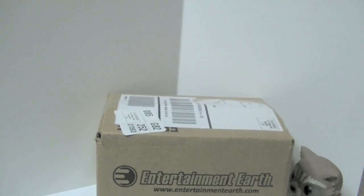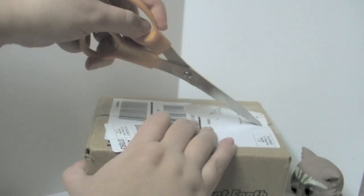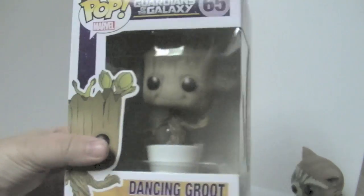Hi guys, it's Robin. And like I said, I got this package today from Entertainment Earth, and I'm so excited. Actually, I got it the other day. So, you probably already know what this is from the description, but there's a good reason why Rocket's here today. I pre-ordered it from Entertainment Earth, and I don't know if it's out in stores yet. I have not seen it, but it's also because I have been sick and I have not been out much. And you guys, it's Dancing Groot.